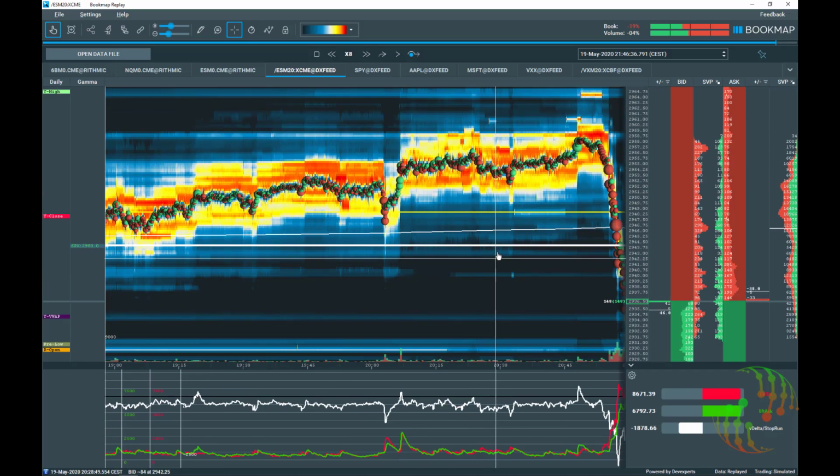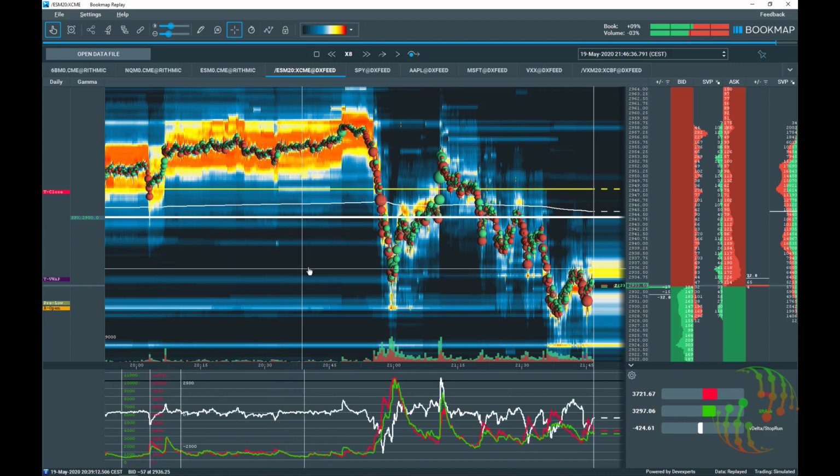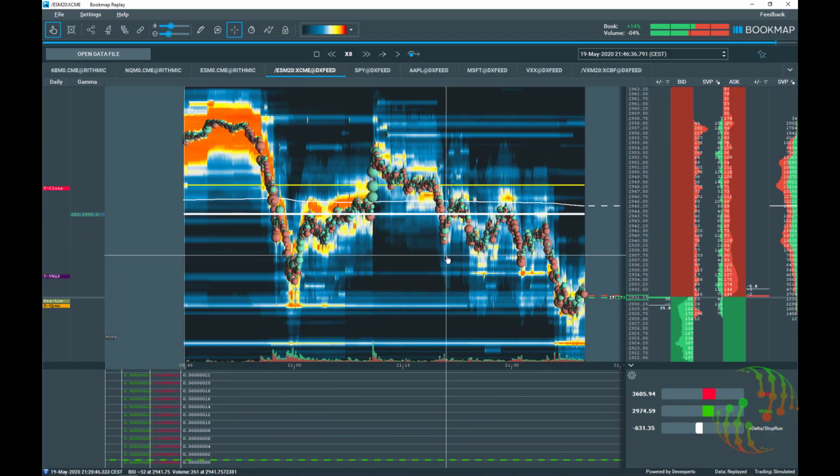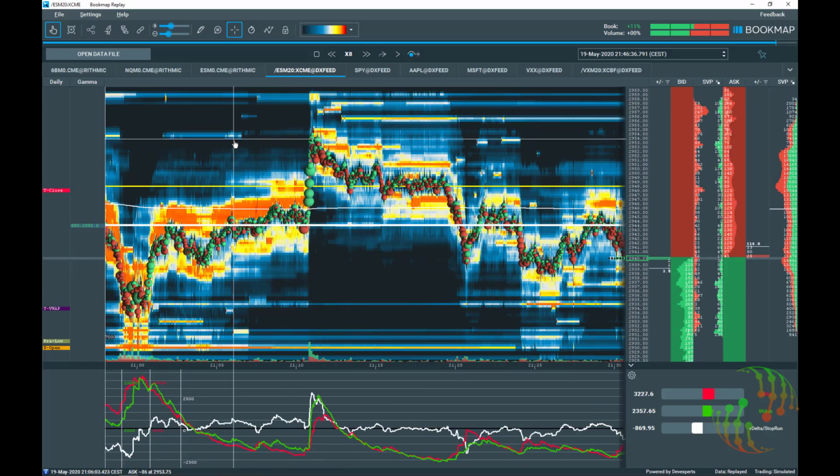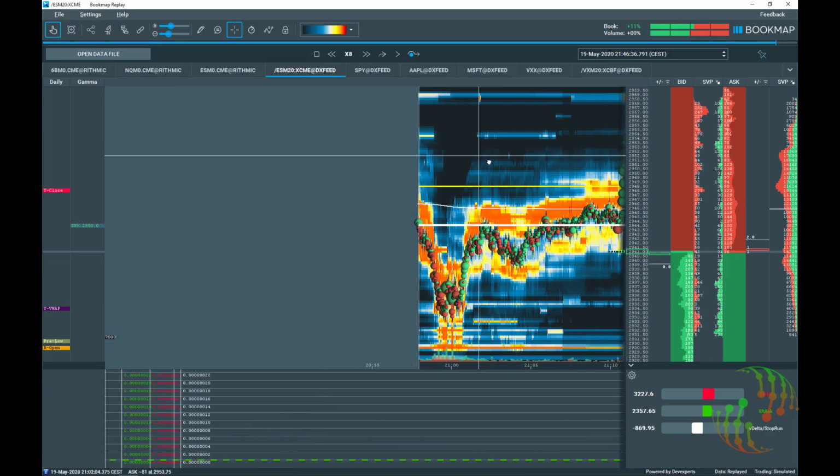Okay, coming back to SpotGamma, what was interesting there, they traded around this level all the time. I don't know, Brent, I don't have any good explanation for that, but liquidity was there. They tried to protect here. Let me show that again.